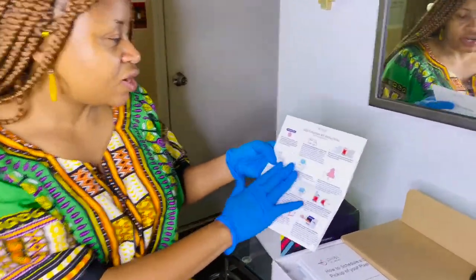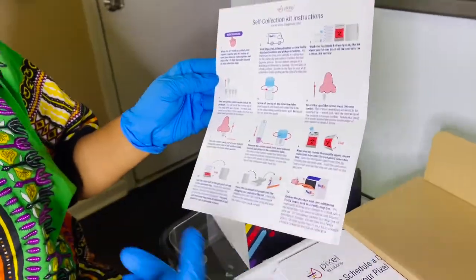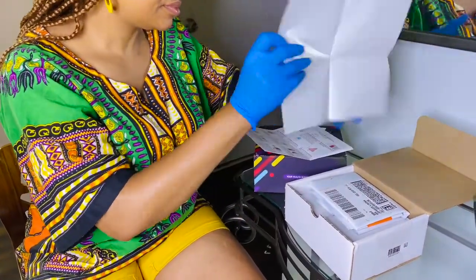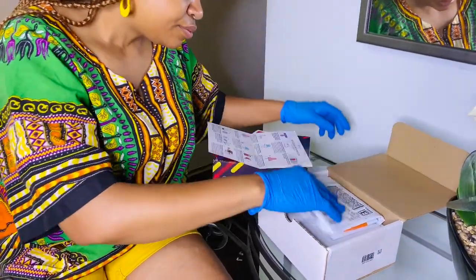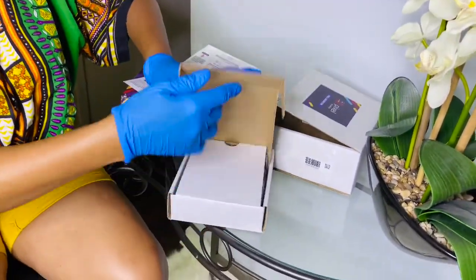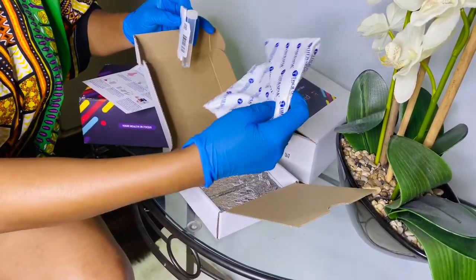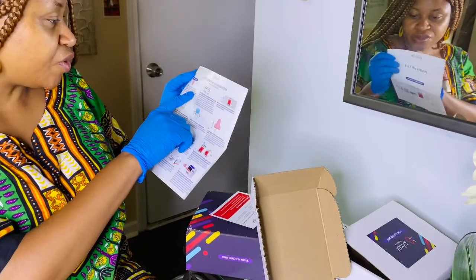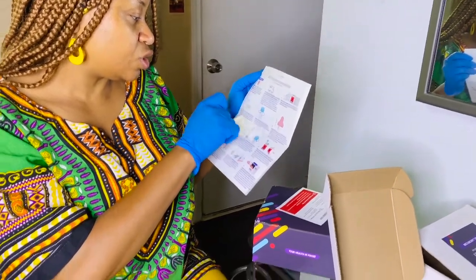Okay, so they give instructions on what to do right here. This is step 1, 2, 3, 4, 5, 6, 7, 8. We're gonna follow these steps exactly as they are. How to schedule a one-time FedEx pickup, okay? All right, I guess this is where the sample is. All right, there you go. This one. Okay, let's just follow the instructions. What needs to be done? Number 1, when you're ready to collect your sample, register your kit online and type in the 12-digit barcode on your collection tube.